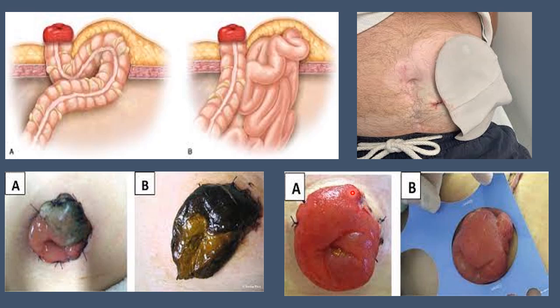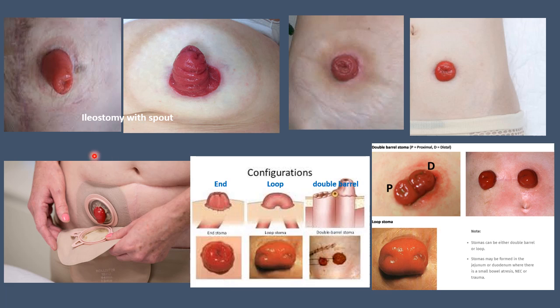And these two pictures show a normal, healthy stoma, you see, which is pink in color, no areas of ulceration, there's no abnormal discharge, and the surrounding skin is normal. Okay, these are two ileostomies with spout. These two are colostomies with no spout. Okay, this is the ileostomy, just with the appliance which is being attached. You've got a base plate and a stomal bag.